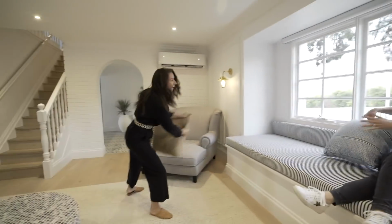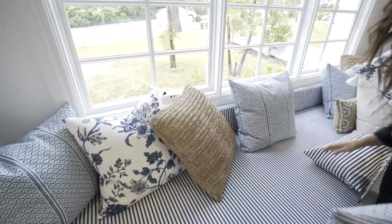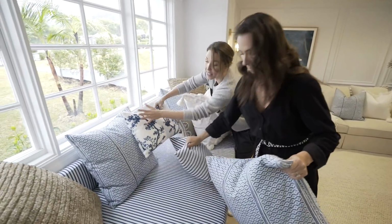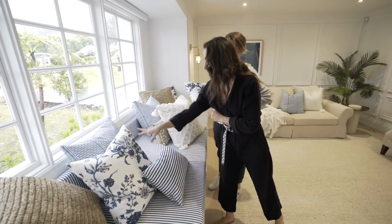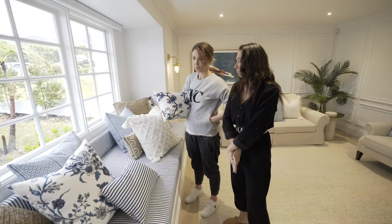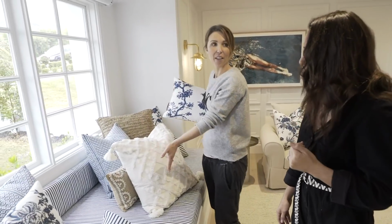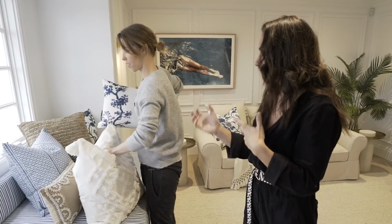Give it to me, it's not. Oh, that one's not. How did you know this and this are okay together? So you've got the lines here, and then the floral here, and then you've got the white coming through with all those pops of different blues. But they're all blues and whites mixed together. Yeah. And I agree though, it just saves you to throw in some neutrals and some rattans for sure. And then that just casuals up this whole space a little bit.